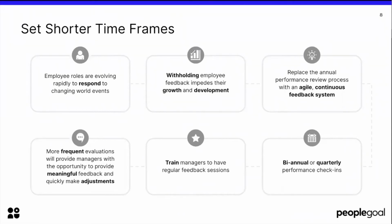Therefore, we need to train managers in order to be able to give frequent feedback. We need to replace annual performance review processes with agile, more continuous feedback systems, and run performance reviews biannually or even better quarterly. For sure.